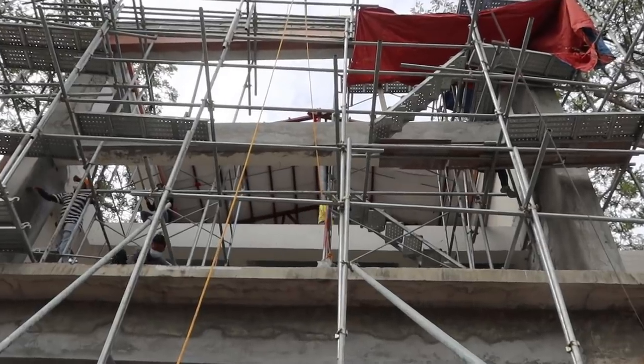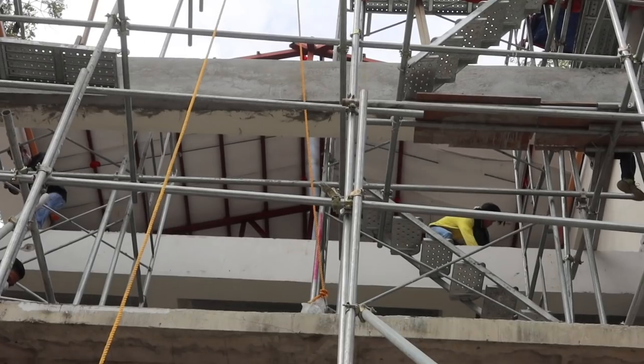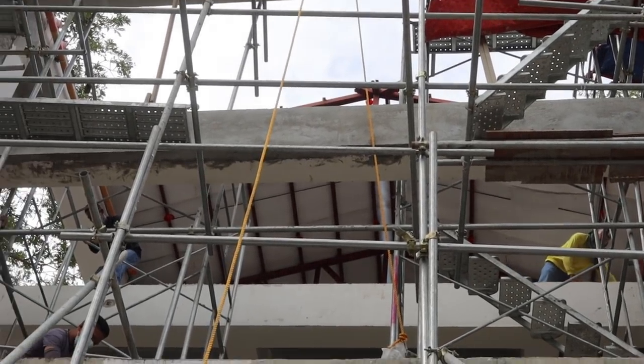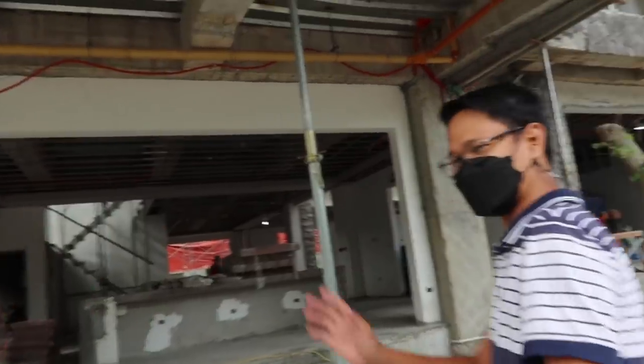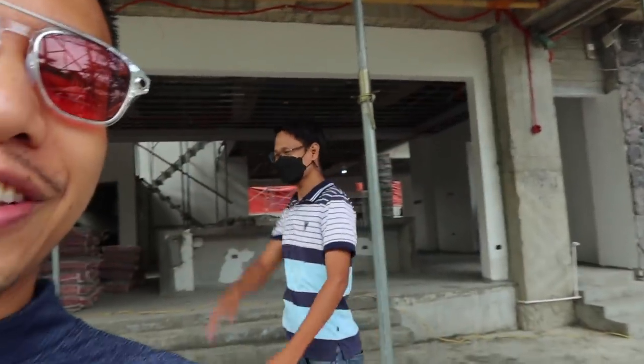Seriously, when all the glass is in there, it's gonna be so cool. I can't wait to start keeping creatures and ants and all of that. Hi. Good morning. Yes, there's the engineer. I wonder if this scaffolding is strong enough for me to do pull-ups and stuff. I always have the urge to do pull-ups.